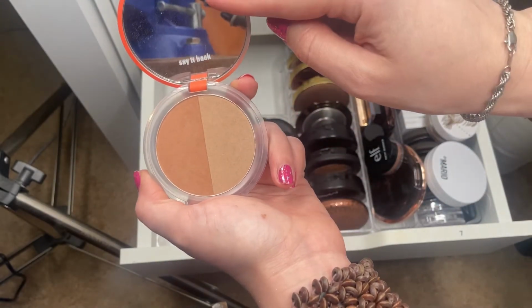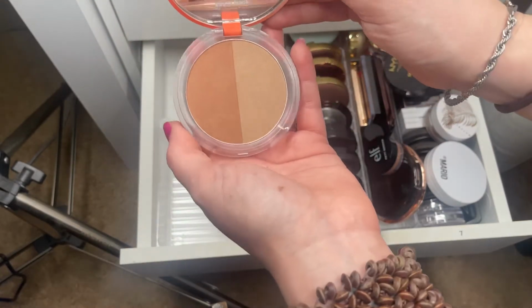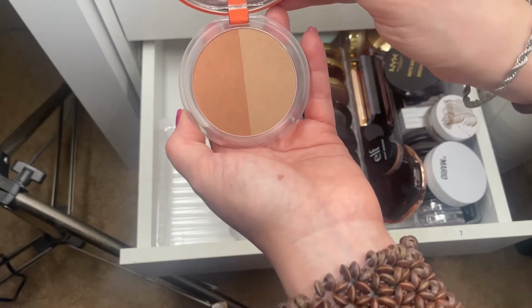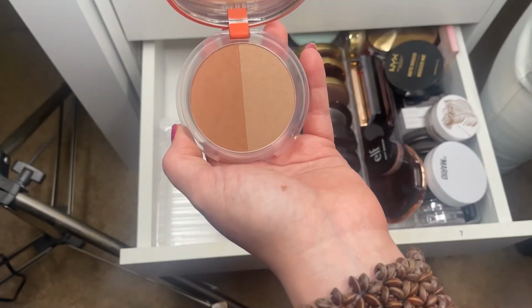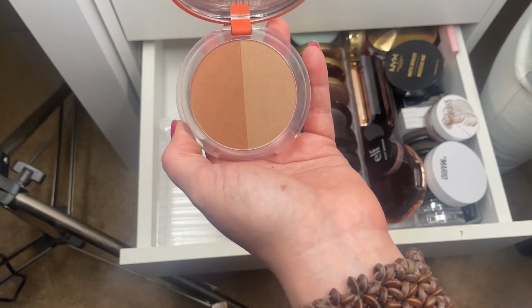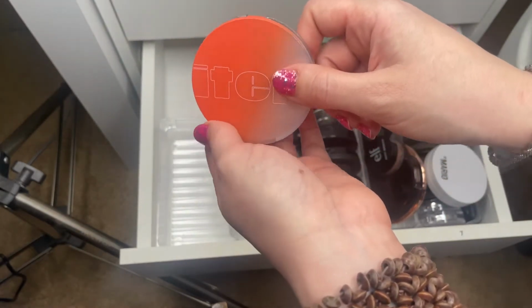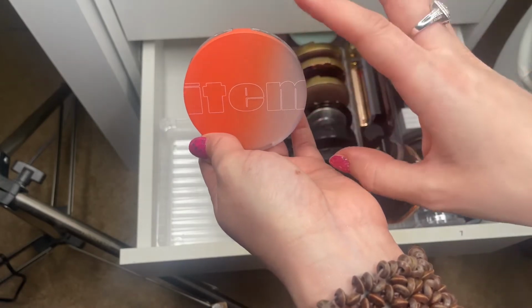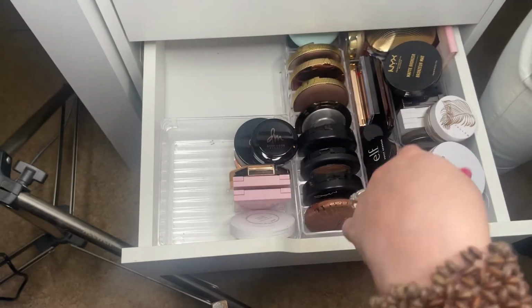So in here it says, "I love you, say it back," and that's what it's got in the mirror, which I think is so cute. Self-love, all of that. But yeah, I just mixed these two together and it is absolutely beautiful. It looks very natural. It blends seamlessly. I really love this, and from Sephora, this brand is actually very affordable. So yeah, I highly recommend that brand.